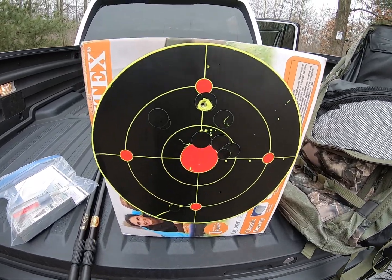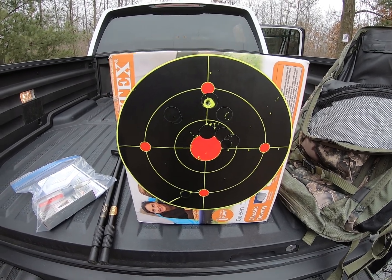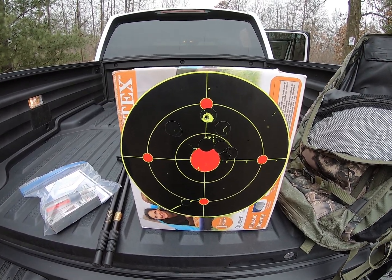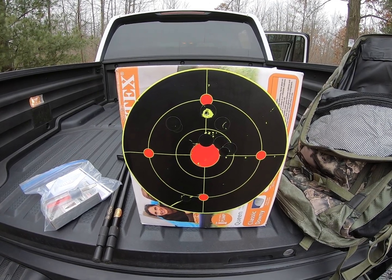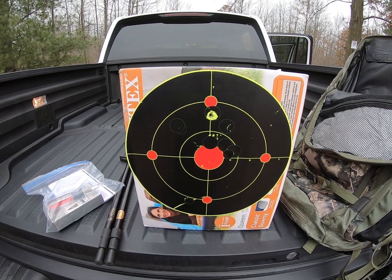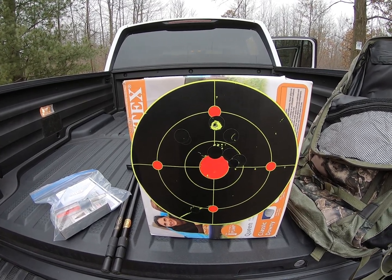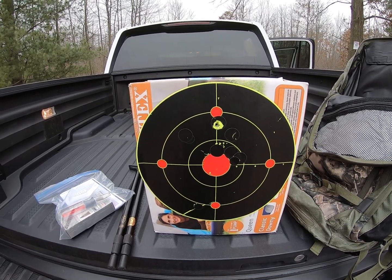Well, there is my 100-yard shot. It's quite interesting. I was pretty much dead on at 50 and 75 and then backed up to the 100 yards and shot while leaning against a tree, and my left and right was perfect, and I was about an inch and a half higher than my 50 and 75-yard shots. So the box said I would only be a half inch higher, but the bullet is clearly rising still at 100 yards. So I clicked down a couple of clicks and called it good.